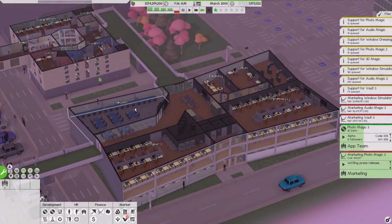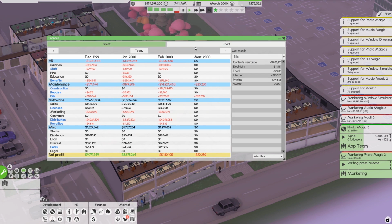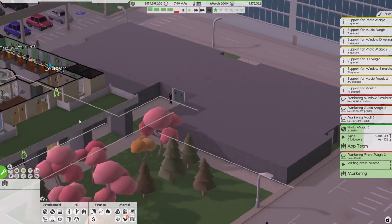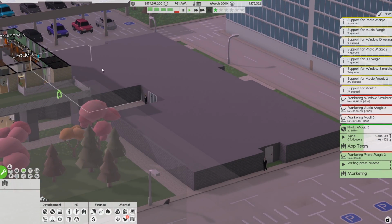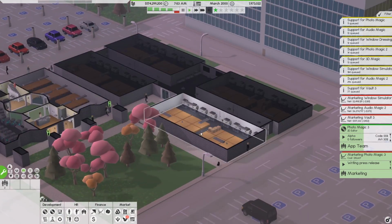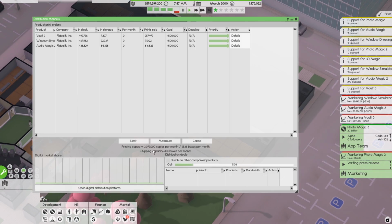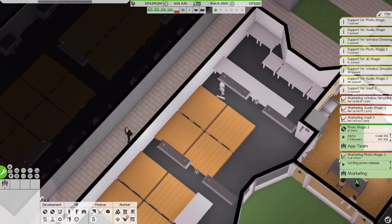Beautiful. All right. So, oh, we lost a lot of money. Oh, it's because I built a lot, right? Minus 5 million. Distribution was 4. Construction, 14 million. Now, so this other building, which I didn't show you yet, if you saw the time-lapse, you've seen it. This is our printing warehouse. And it has the capability of 3 million copies a month. So we can start doing some crazy contracts. That's the idea.